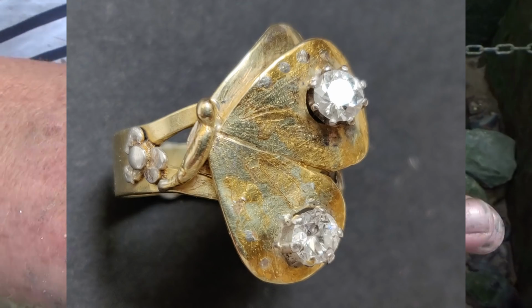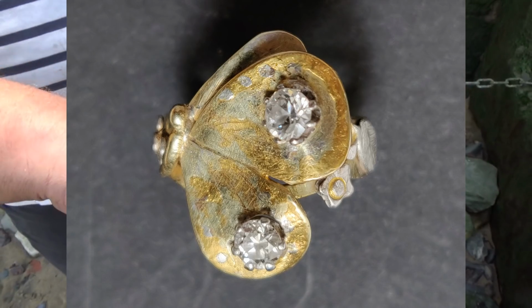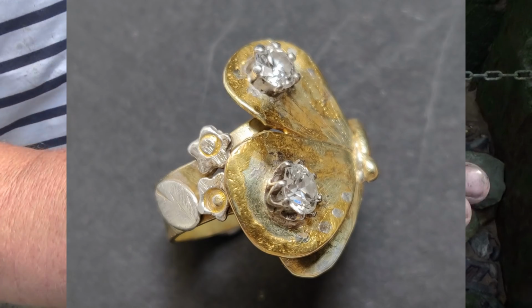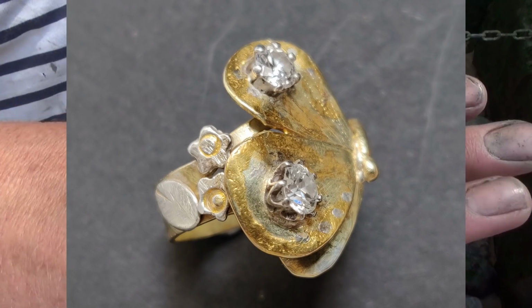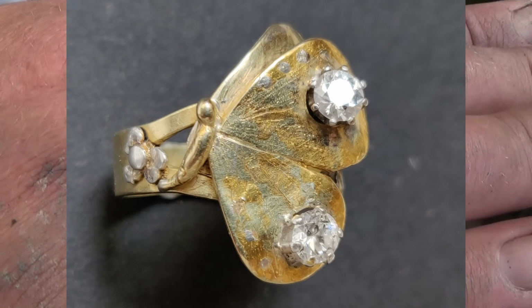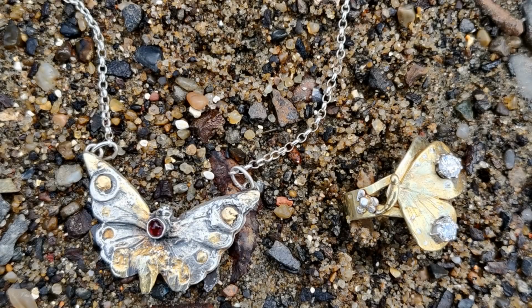Perfect, isn't it? Perfect. You might remember I showed you on my video some time ago a gold ring with two diamonds that I found on the Thames foreshore, and it has now, along with another ring which I found, been transformed into a gold butterfly ring, and you can even see the little sort of butterfly wing veins there. I absolutely love it. That's my butterfly necklace and my butterfly ring. I've got my butterfly wings. I am Butterfly Woman.